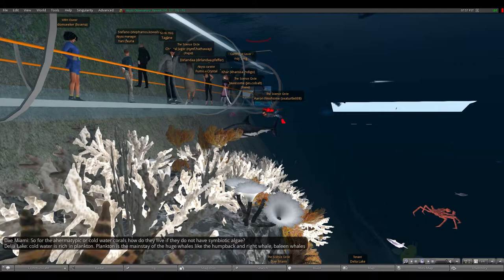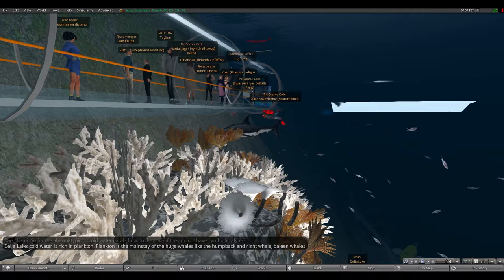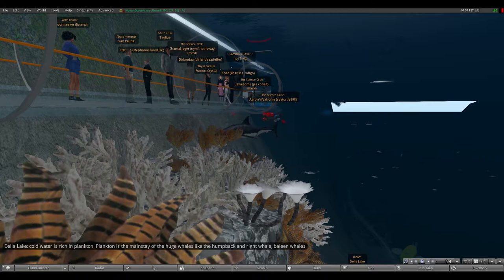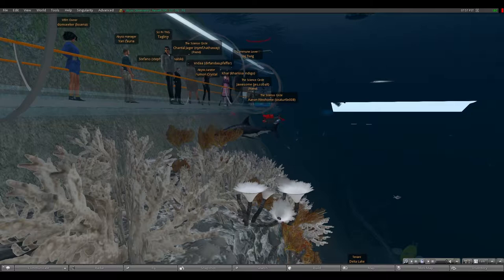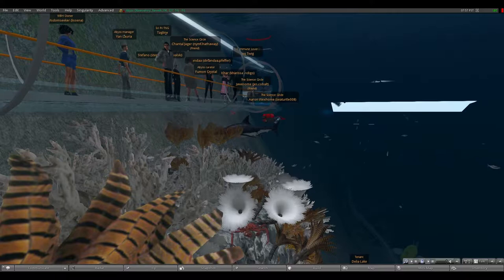That's a good question. If they don't have the symbiotic algae, the research is not complete yet, but it seems that, just as happens with some of the hot vents underwater, they draw on the gases and the chemicals in the water for their sustenance. But as the research continues, I'm sure we will know much more about that.